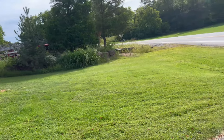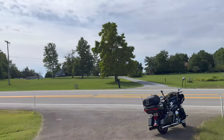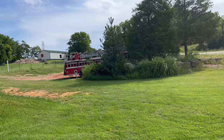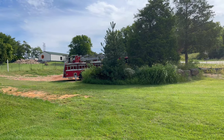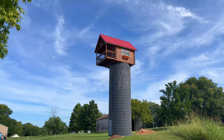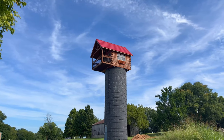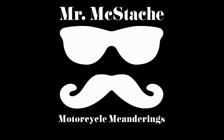So folks, if you drive along Elder Park Road in LaGrange, Kentucky, you will see a fire truck on the side of the road, which, you know, whatever, not a big deal. But behind that fire truck is a silo. On top of that silo is the zombie apocalypse survival shed. Oh, you didn't know?